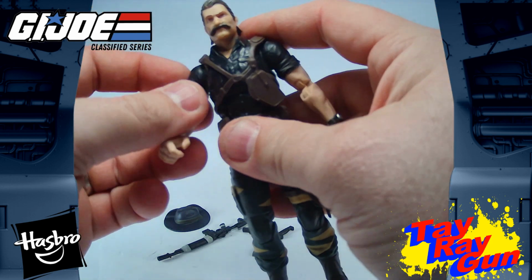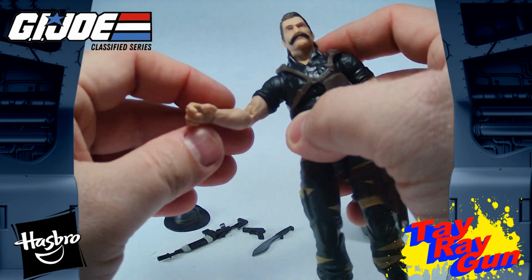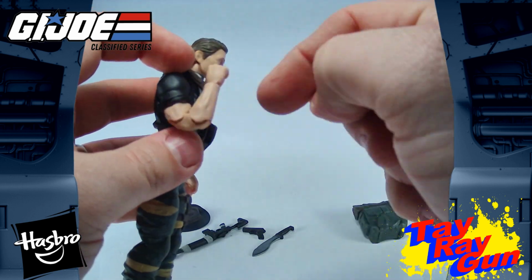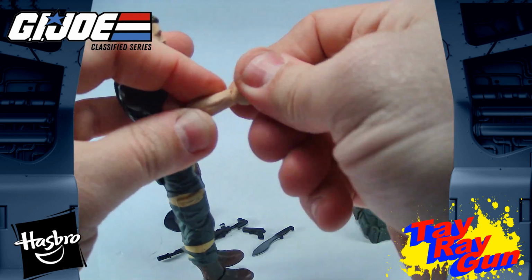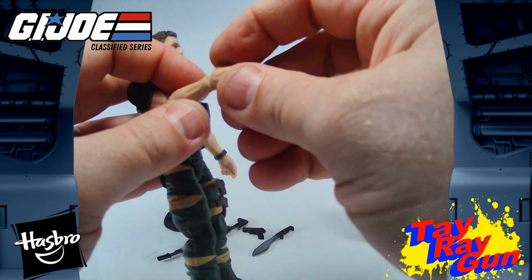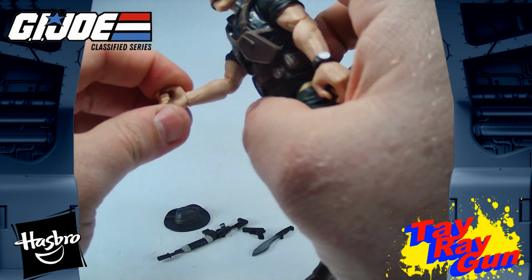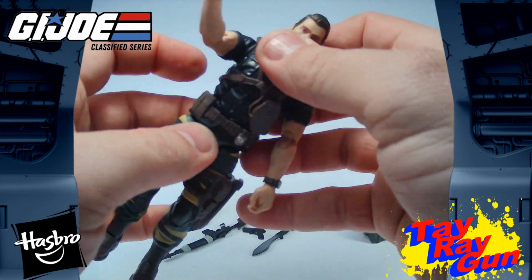On the other arm, same thing: butterfly, ball hinged, a swivel up here, the double hinged elbows, which is always nice, and they're the pinless ones. And then you have the same kind of gun hand where it cocks forward. It doesn't turn in, it actually cocks forward. This one also feels like it doesn't have a lot of range in it, which it might not need too much.